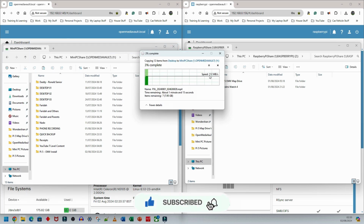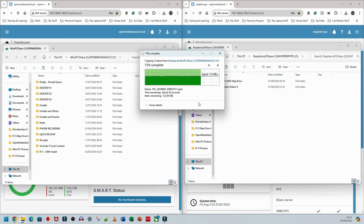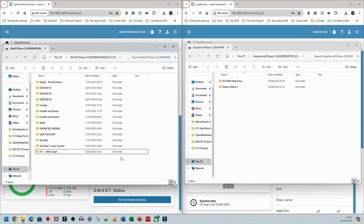So I'm getting roughly 100 to 114 megabytes per second. Very respectable speeds for me. Mini PC completely finished. That took roughly a minute and 20 seconds.